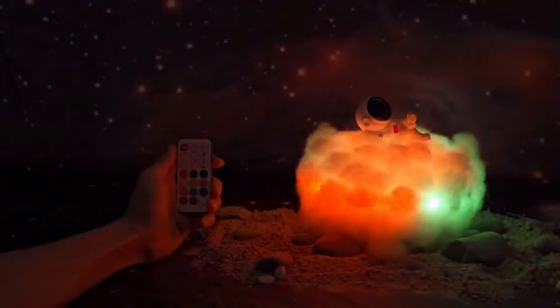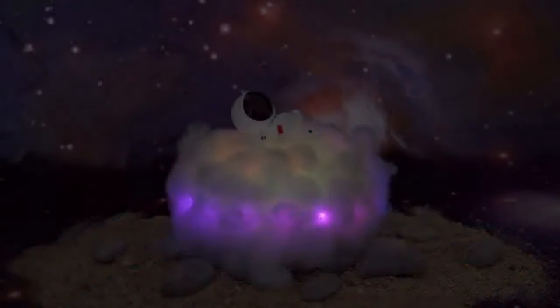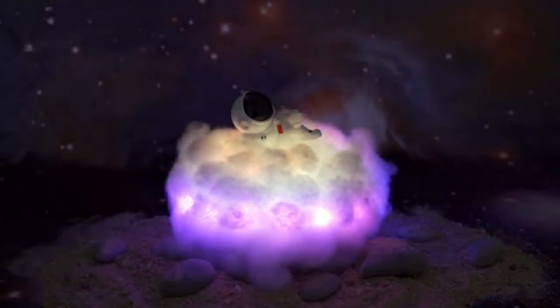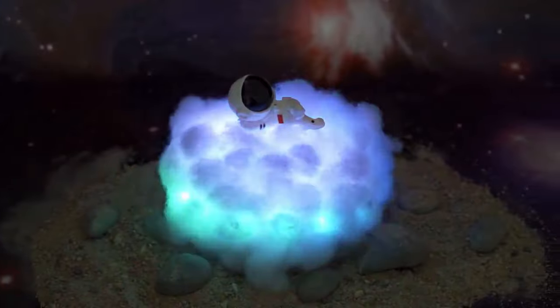Astronaut Cloud Light. Color-changing LED cloud lamp with music sync mode. Astronaut Cloud LED lights for bedroom room decor, remote and app control. Gifts for kids, girls, boys, adults, age 15.